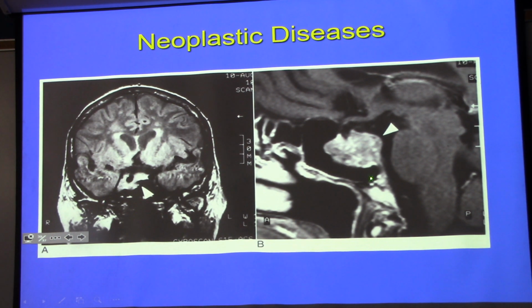Oh, and check this out. You see this big black area right here? That is not a ventricle of the brain. That's the sella turcica. On an MRI, bone doesn't really show up, especially cortical bone. It's like, okay, well, what the heck? Where'd my sella turcica go? It's still there, but MRI can't really visualize it all that well.